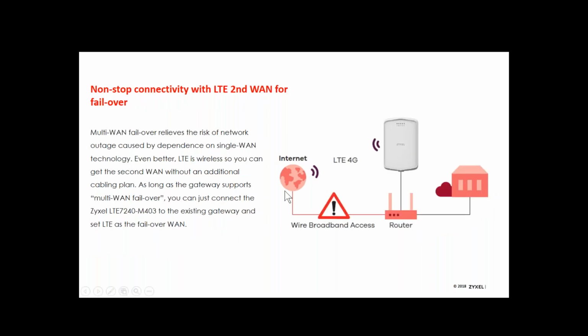But here's another simple drawing of the non-stop type of connectivity. So you've got a router for the office, your wired broadband or your fiber gets cut. So the second WAN connectivity comes from 7240. So you have the so-called multi-WAN failover, and off you go. So it's very straightforward, not that sophisticated. Set it up, high reliability.